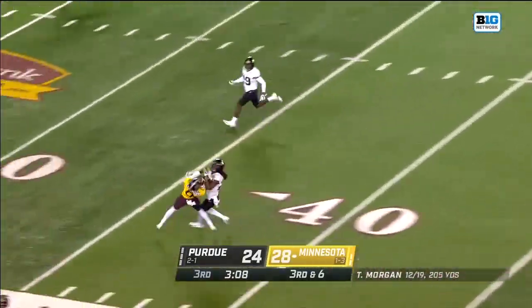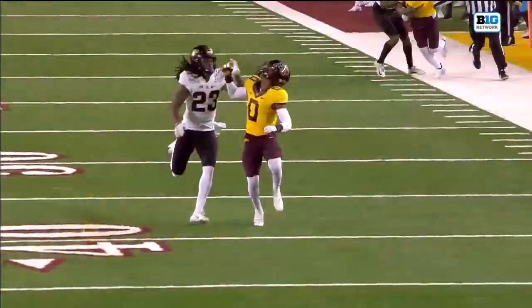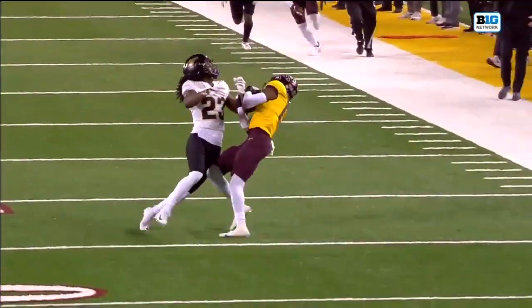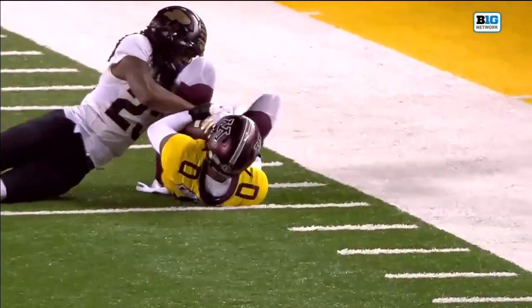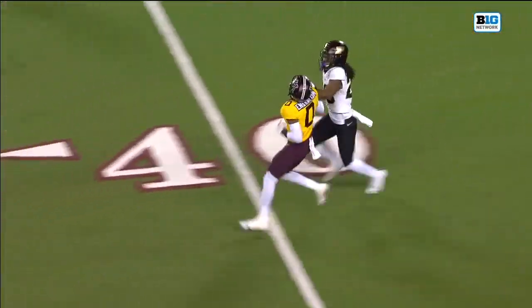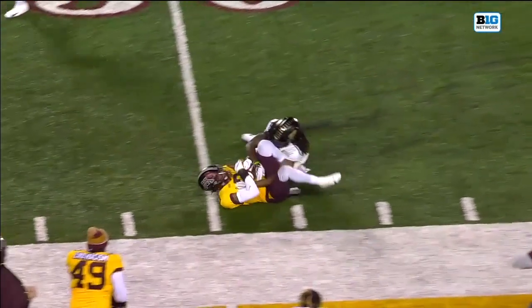Another deep shot looking for Bateman, and Bateman adjusts and makes the catch. You can see the game plan when they read blitz and they got man-to-man on the outside. They're going to go to either Altman Bell or Rashod Bateman. And another good throw. Tight coverage and a great catch.